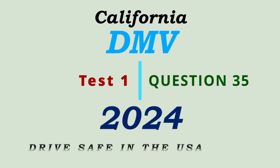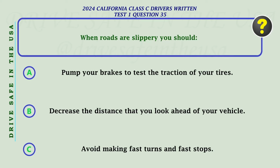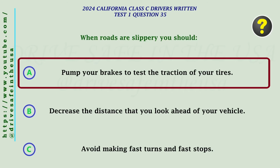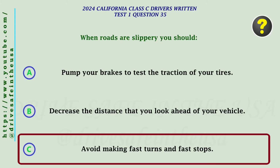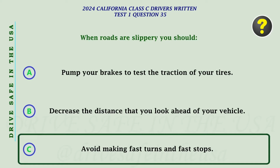Test 1. Question 35. When roads are slippery you should: Option A. Pump your brakes to test the traction of your tires. Option B. Decrease the distance that you look ahead of your vehicle. Option C. Avoid making fast turns and fast stops. The correct answer is avoid making fast turns and fast stops.